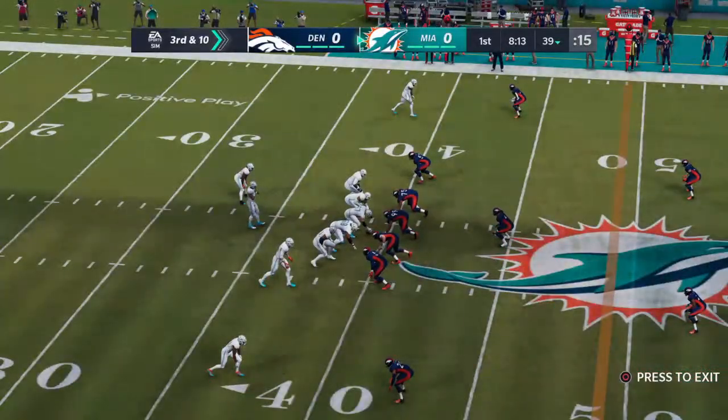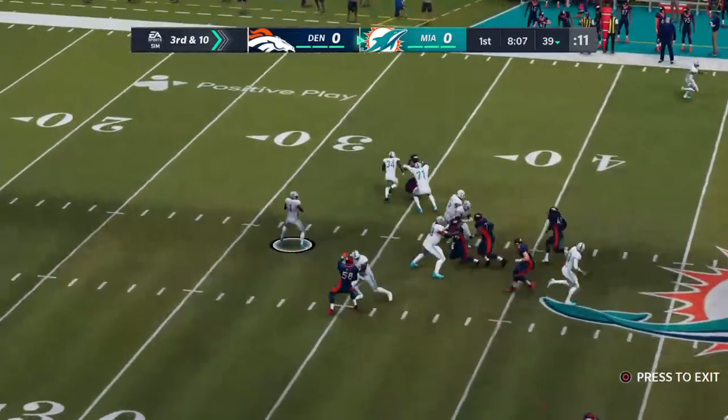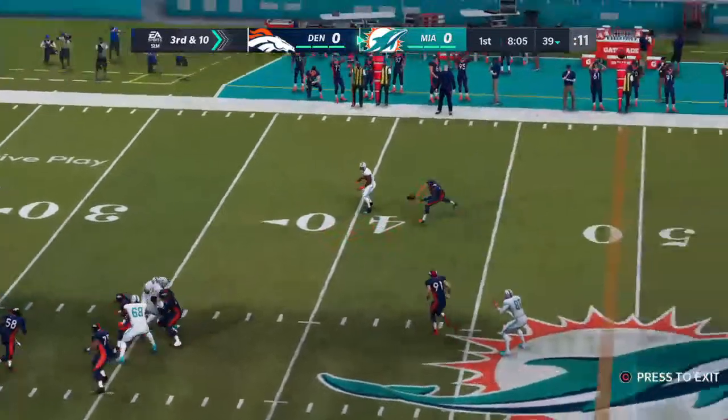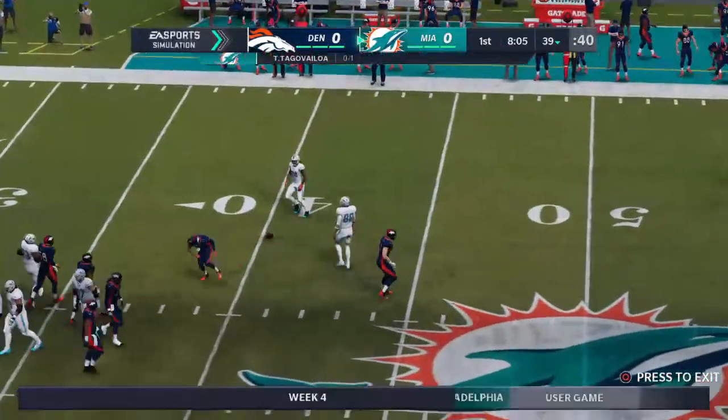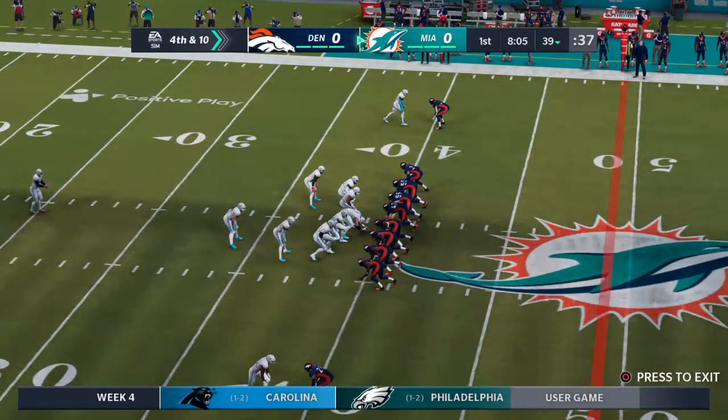So now after the sack, Tua and the Dolphins staring at a 3rd and long. From the gun, it's Tua. Oh, he almost picked him. Nearly a turnover there on their opening drive. And that's a throw he'd like to have back.